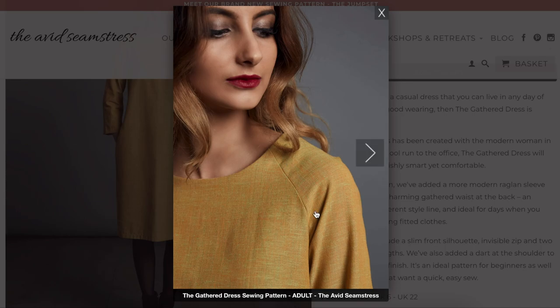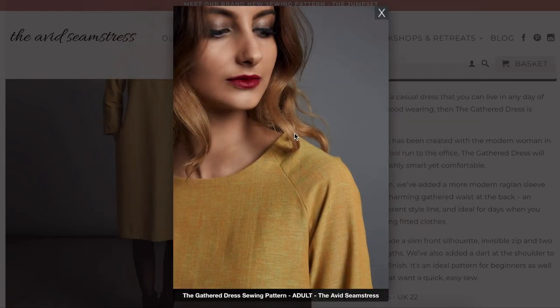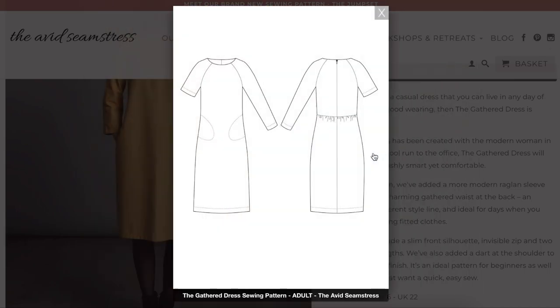But here's the raglan. Is this the shoulder dart that she's talking about? Yes. Okay, that makes perfect sense. That's kind of common, I think, for raglans. It definitely does help give the shoulder some definition, and it's not just loosey-goosey hanging on you. It is a nice little detail.